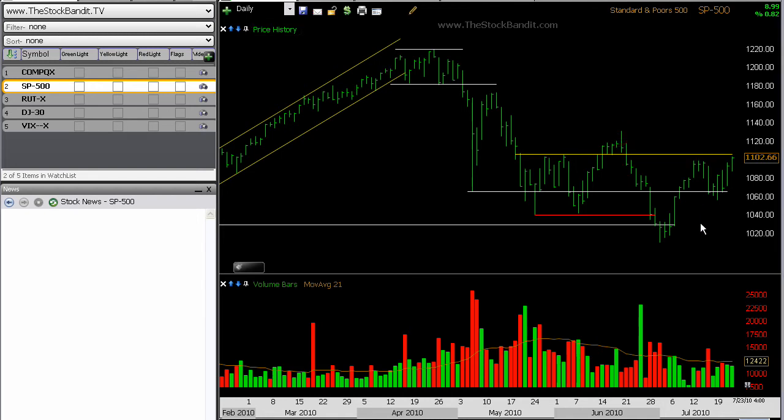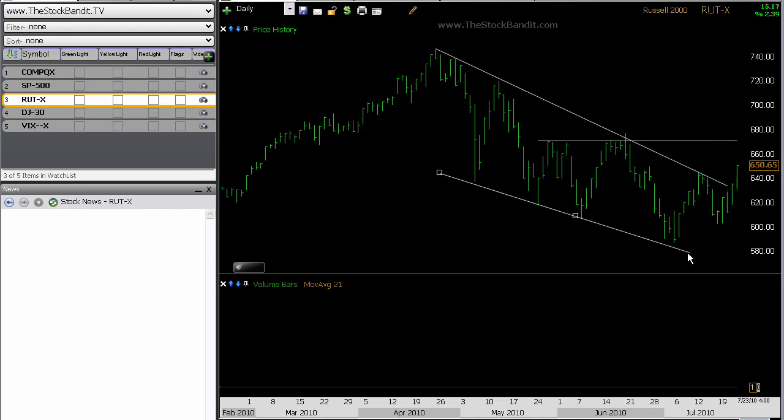But good things starting to happen here for the Russell. This index was channeling lower. This is a small cap index. It did clear that upper channel line on Thursday, and then it saw some really nice follow through on Friday. So that's very encouraging. Friday's move, almost 2.5%. That really confirmed this higher low that had developed versus the July 1st low.